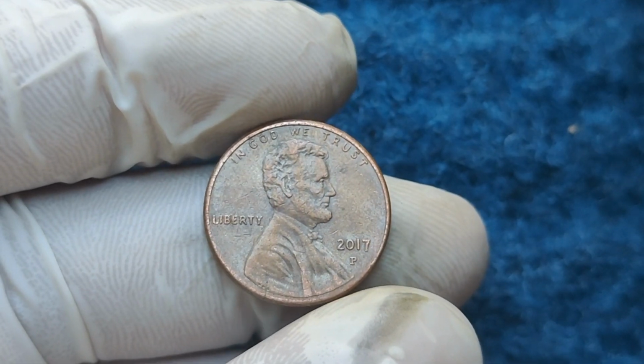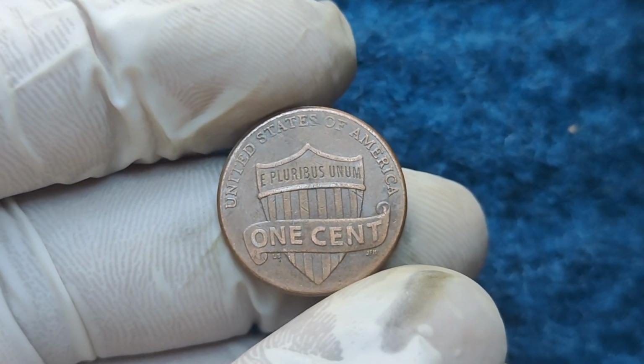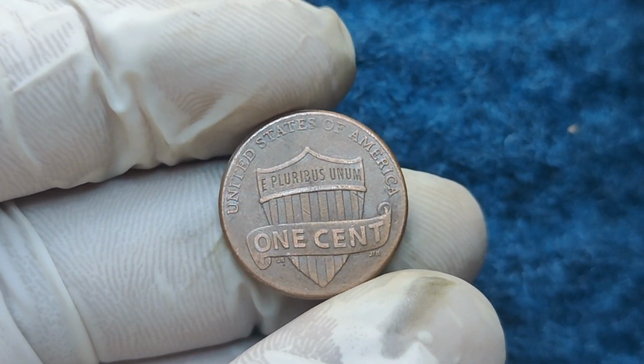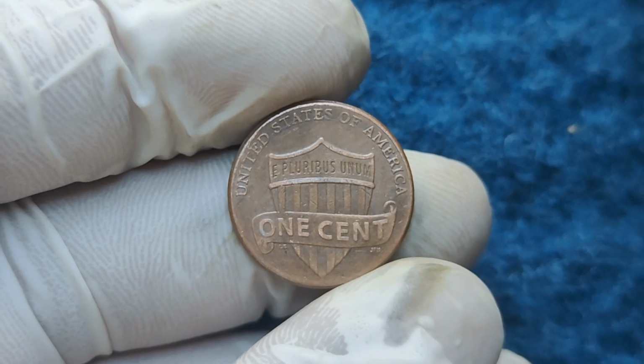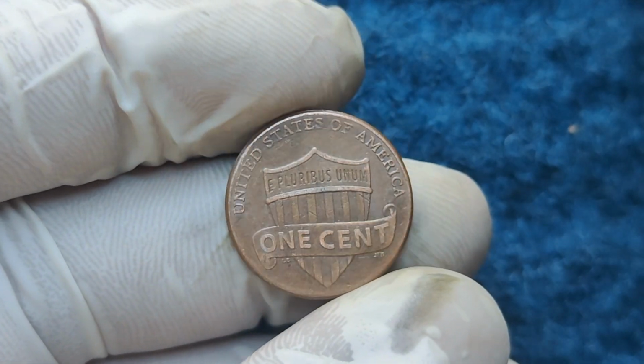And the best part? You don't need to be a professional coin dealer to spot it. Just take a closer look, do a bit of research, and who knows, you might be holding onto your very own hidden treasure.